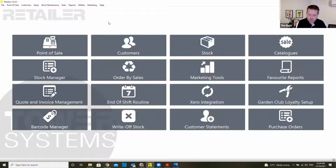I touched on the quote and invoice management. Lay-bys is really advanced. It's not super popular with our garden centre and landscape suppliers though, but there is functionality for that if you want to use it.